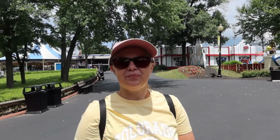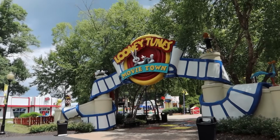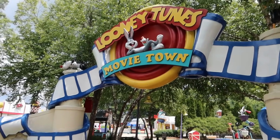And yeah, we've come back outside, sun shining, storm stopped, and rides are testing. Fantastic. So that was good timing. Let's hope for the best. You've got Looney Tunes Movie Town over here. Oh, I used to love watching Looney Tunes when I was a kid. Did you ever watch it or not, Charlotte? A little bit. Yeah, there we go.